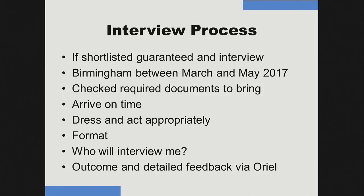I don't think they're very flexible in rearranging these things. So you might have to make sure you're free between March and May. Don't go on holiday or anything like that. I'll talk about the format in a minute.